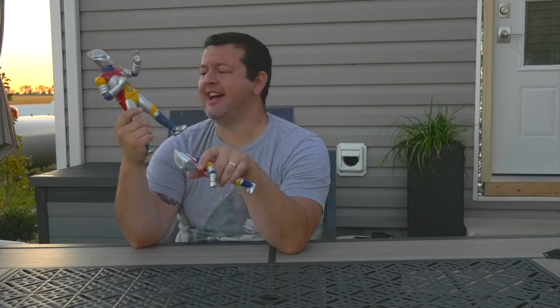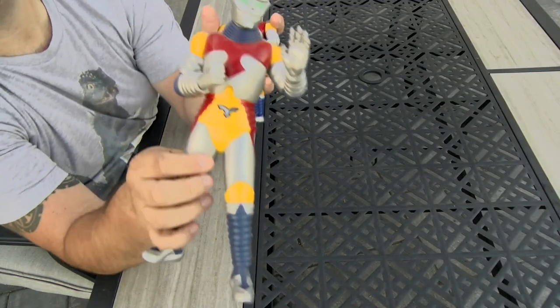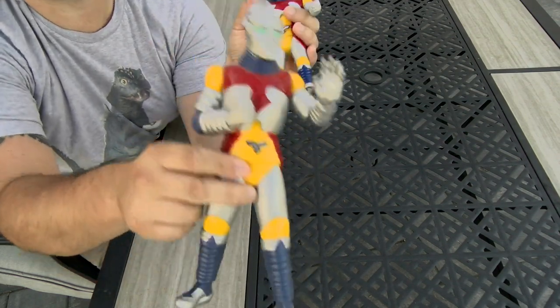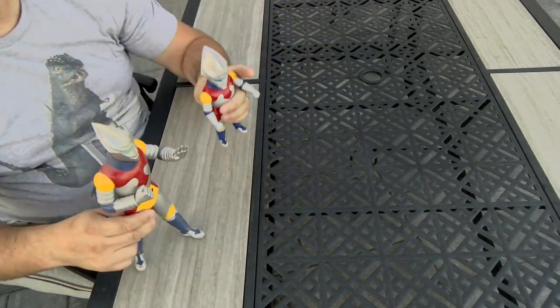Do you actually use it as a bank? I never have, but I guess that's part of what you can do with these figures. And this Diamond Bank also has some articulation in the arms. But that's it. He's also standing in that front stance position, which he is locked in. But, you know, not bad.